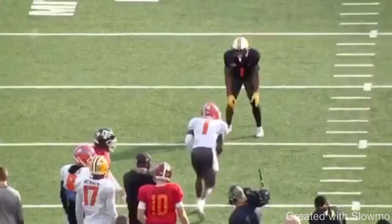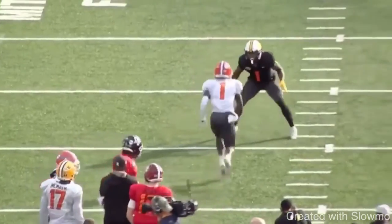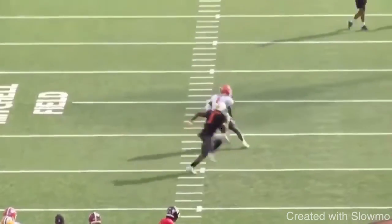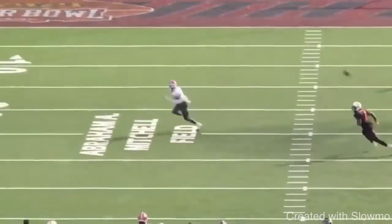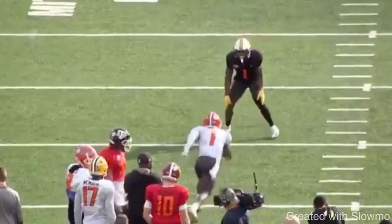Let's get started with this video. So first things first, you're looking at this route from Kadarius Toney. Yes, I know he dropped the ball, but that's not the main focus. Drops happen, and this guy does not drop the ball when the lights are on, which is what matters, obviously. But we're going to talk about how he's able to get separation on this dude and how he's able to move him off that platform.